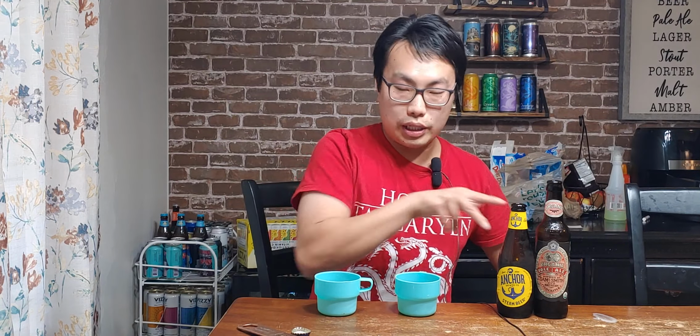It's malt flavored beer. A little bit of bitterness. That's strange because if I had to sit full blind with this guy, I'd be like, what is that? Interesting.